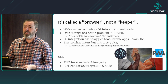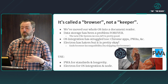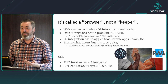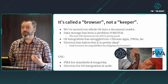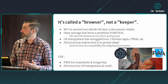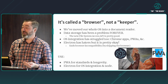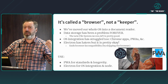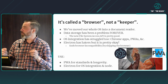And they call it a browser, not a keeper. So the world that we live in is one where most of our software is now being run out of what used to be a glorified PDF reader, right? The web was not originally a dynamic application hosting platform. It was a place to put your academic CV online and link some advice about how to operate the coffee machine at CERN. Because of that, browsers aren't really good at storing data. They're certainly not good at storing the authoritative copy of data. And over the years, the browser has always been struggling at the edges of becoming a real application platform. That's why we have so many Electron apps, right? It's just not quite there.